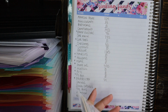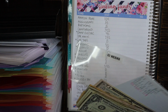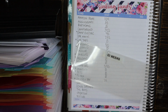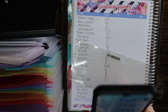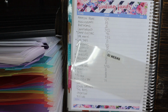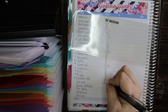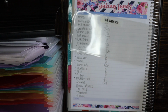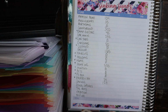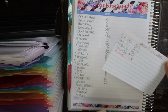And then for my 52-week savings, before I added money in February, I had $59. So I'm going to add that to the starting balance of Savopoly. So 68 plus that 59 is 127 for our start balance for all of our savings envelopes. And then I'm going to count this up and make sure that I have the full 119, which is what I should have for this envelope.